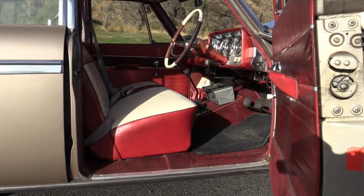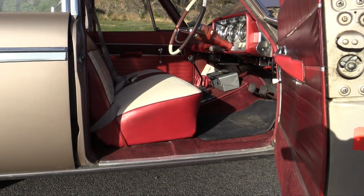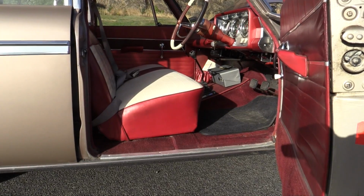Another feature this car was well known for is it has very low sills when the doors are open. So back in the 60s, ladies wore big full dresses. Getting in and out of this car made it a lot easier to pick up the ladies.